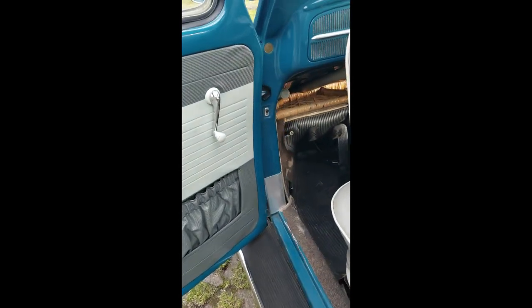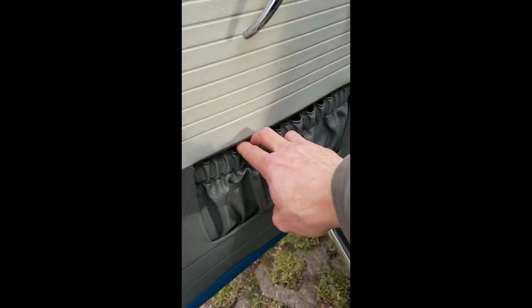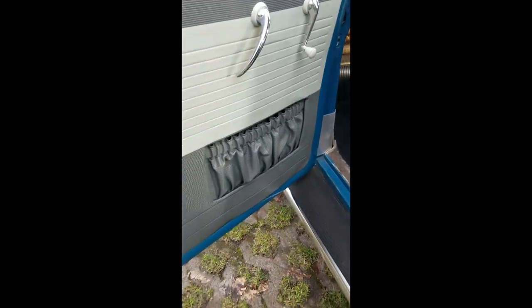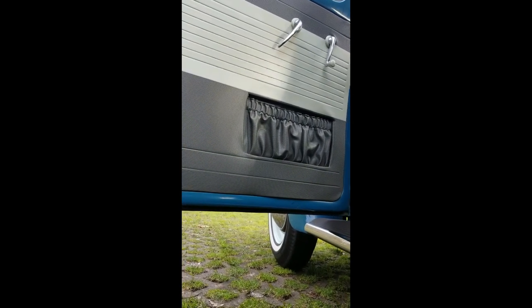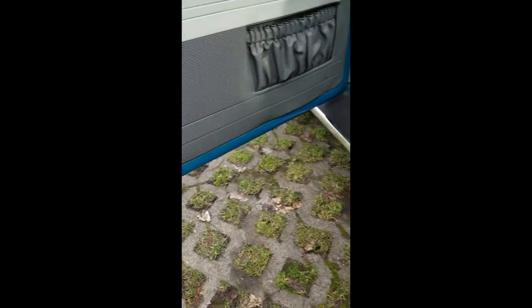You'll see how nice the door openings are. This is all factory paint, original door panel, and these map pockets still have their elastic. Sometimes these get saggy and droop away from the panel. Those are nice and tight. Let's see if I can get up underneath the door and show you the bottom of the doors. We talked about running boards on the other side. I'll give you a look at the running board on the driver's side here.